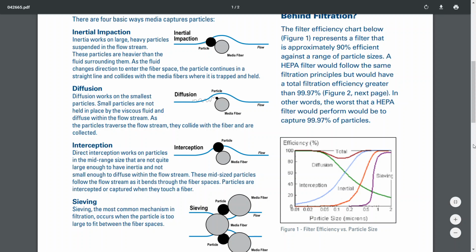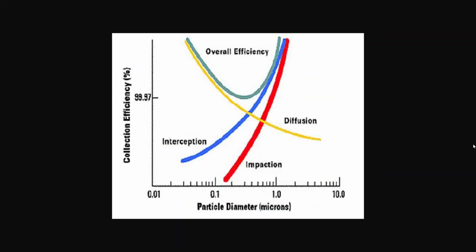Diffusion is where the particle is small, it doesn't really get swept up in the wave, it just wanders around, and it randomly hits the fiber and gets stuck. And interception is where the particle isn't so big that it doesn't follow the flow, the wave, but even though the wave curves over the fiber, the particle is still too big to clear the fiber, and that's how it gets stuck. Sort of like when you make that right turn at the light and you turn too sharply and your wheel hits the curb. Interception, however, is not that great with smaller particles. It isn't good enough to make up for the lack of diffusion filtering ability.